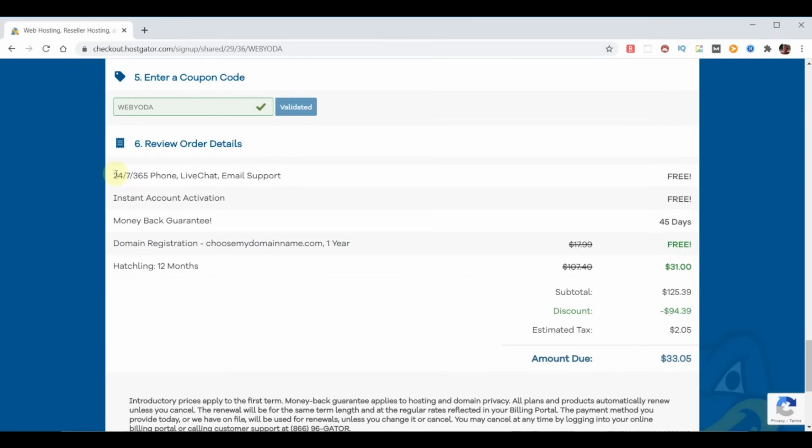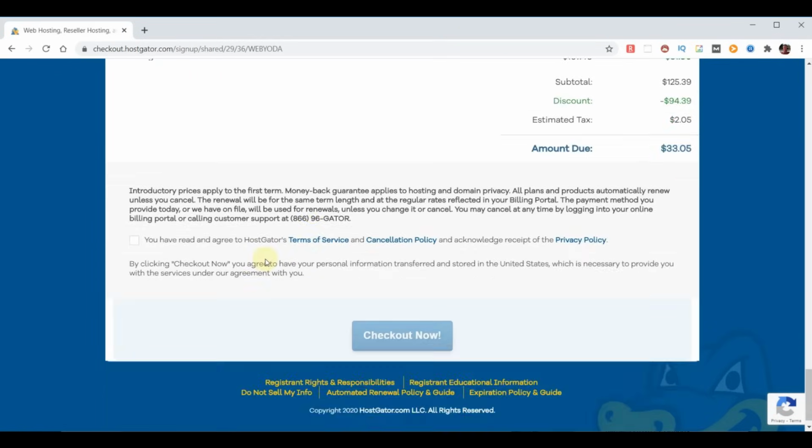And that comes with 24/7, 365 support, instant activation of our account, and a money-back guarantee, which is awesome, 45 days. Collectively, all these features leave me feeling very confident that I'm making the right decision today. So we're going to scroll down. We need to agree to their terms. And now we're ready to check out.